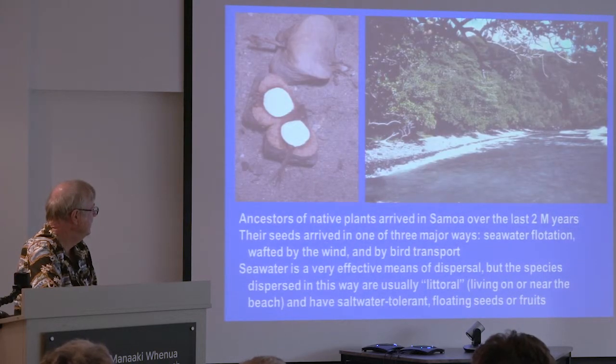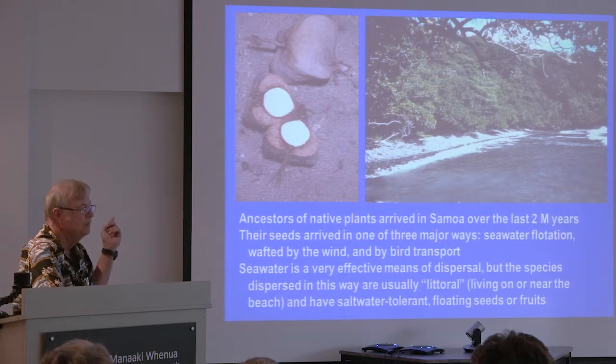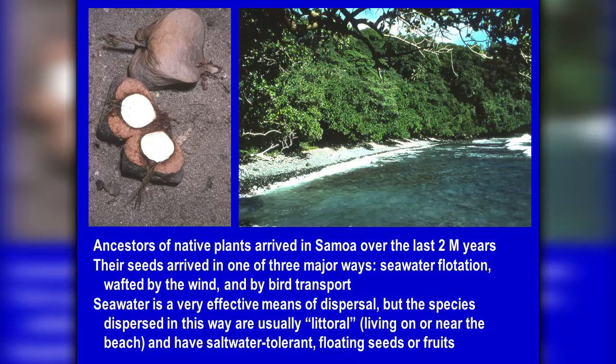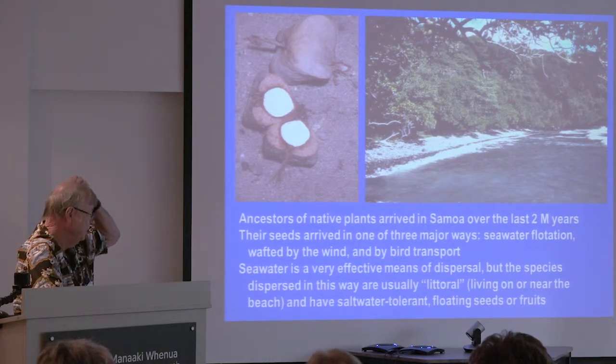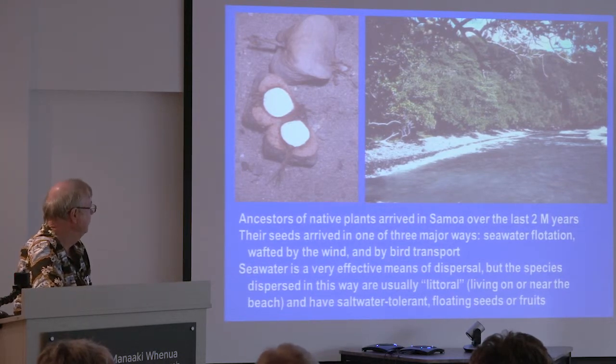There's 3 ways this happens. Seawater dispersed. This is fish poison tree, Barringtonia asiatica, and that forest is literally a forest made of Barringtonia. So that's seawater dispersal. These seeds have to live a long time. They have to be immune to destruction by water. They have to be able to survive long distance voyages floating in the ocean. These species on beaches are called littoral.